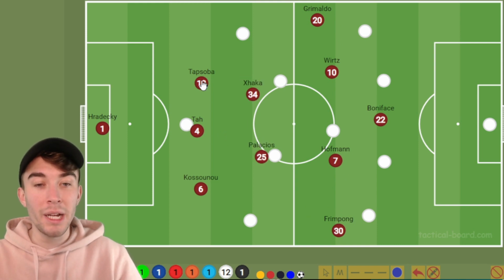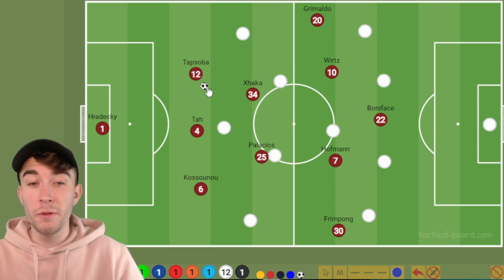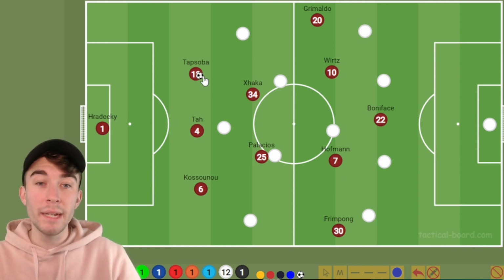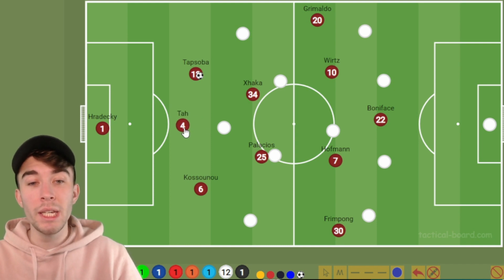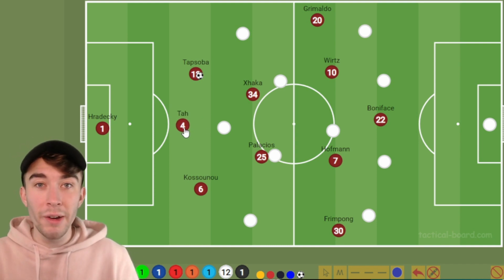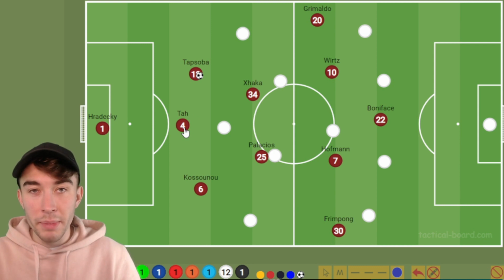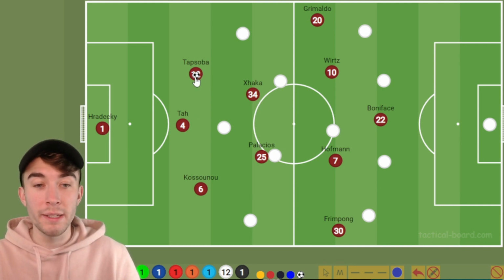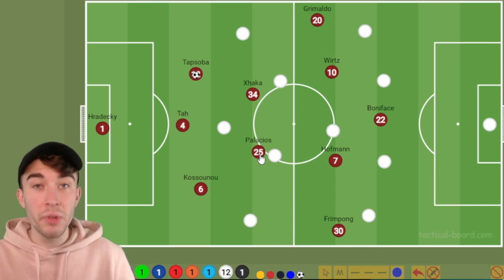Now we can see Bayer Leverkusen are in a 3-2-4-1 formation. This is a formation which is used by a lot of teams in Europe. It's a really good shape, but Bayer Leverkusen execute it better than most. And the way that they execute it is by always lining up 3-man combinations. So rather than perhaps playing a simple 1-2 pass like this, they always use a third man.